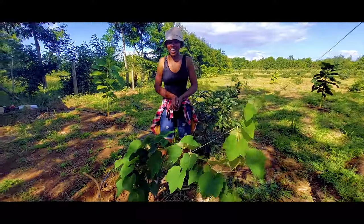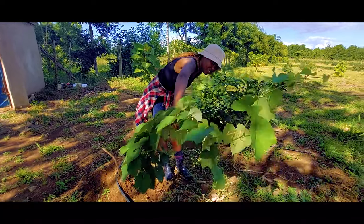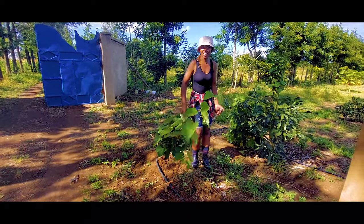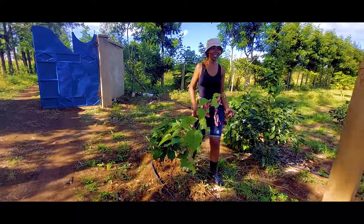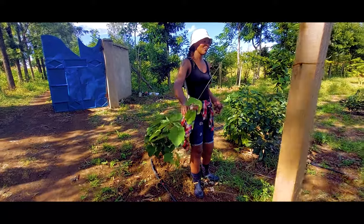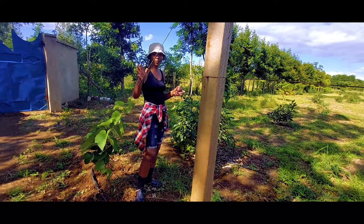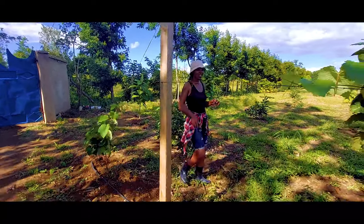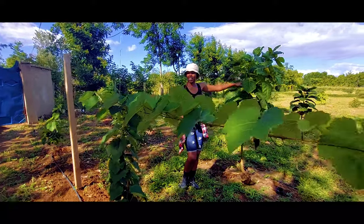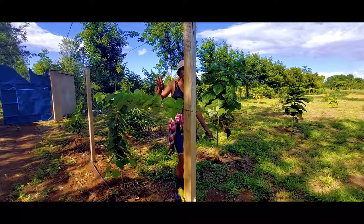You remember the grapes, guys? They are thriving. The grapes on the entrance. Yeah, they look so nice. They were not this big. We have not yet trained them as they should be, but with time we will, and we'll show you guys. You can see they are so big. The tomatoes there, they are thriving, man.